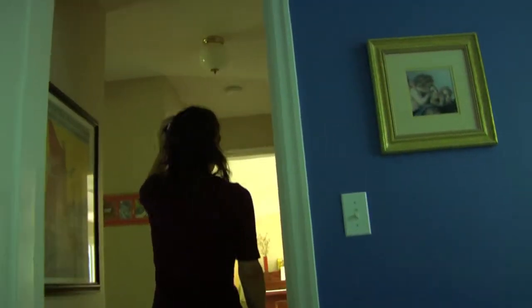And then come on upstairs. And this is the upper bedrooms. There's 3 bedrooms up here and a bathroom. I'm working on it again.